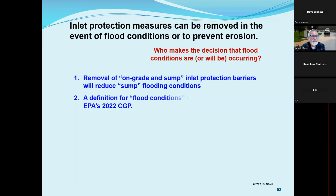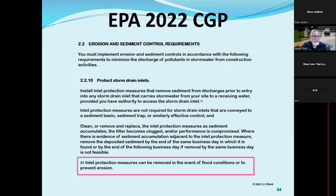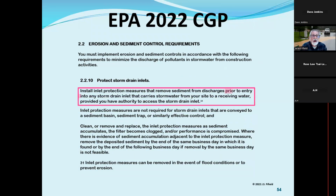The reason I ask that, there's no definition in the construction general permit of what's classified to be a flood condition. And it's good that there isn't any. Or maybe they could have a general one, but basically what floods in Seattle is going to be totally different from what's going to cause flooding in Denver. It's going to be a rainfall event of different magnitude. But we don't have the guidelines by EPA. And don't forget, there's a lot of labor costs to keep changing those around. So I don't look at that as much of an option here.